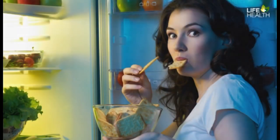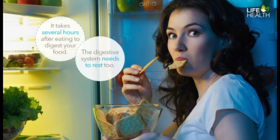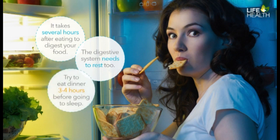It takes several hours after eating to digest your food. The digestive system needs to rest too. Try to eat dinner 3 to 4 hours before going to sleep. Ideally, it will be the lightest meal of the day. Your energy needs are lowest at the end of the day, so following this advice will help you to manage your weight and to sleep better.